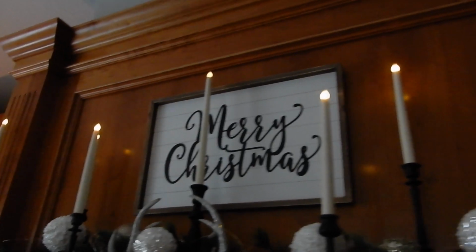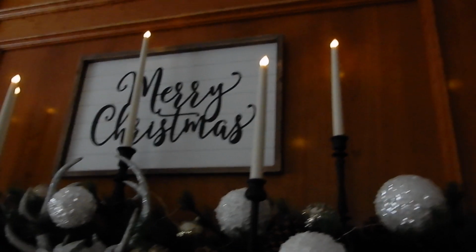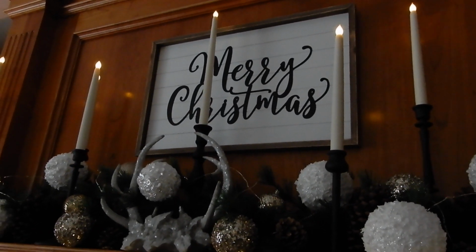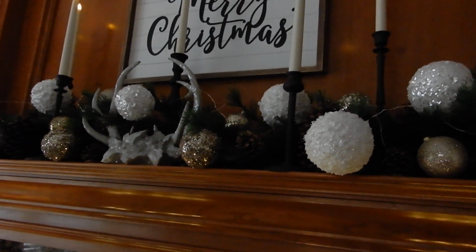There are those lights.com taper candles again. They're just beautiful, you guys. And these holders, some of them are from Fred Meyer. There's a set of 4 that I ordered from Decor Steals a while ago. Took forever to get those.